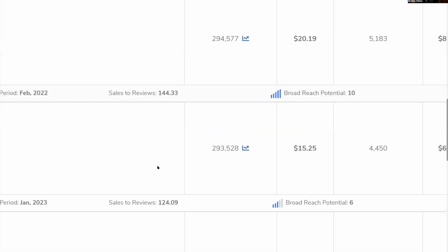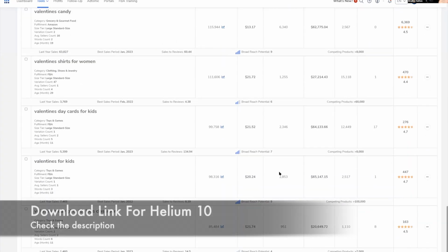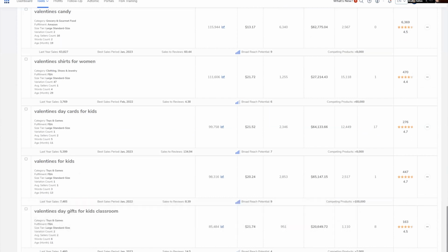So that's what you're going to see for most of these keywords. Even though for the longest time there's not much searches, it is definitely spiking the last 2 weeks, and Helium 10 is already picking up on it, even though it's not Valentine's Day yet. Interesting. So basically, we can even see the seasonal data from last year.